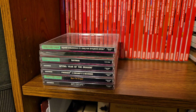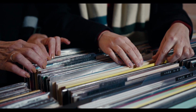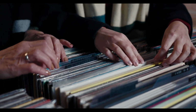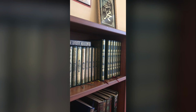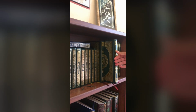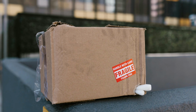And I'm gonna be real, these cases are the worst. They're called jewel cases. Movie soundtracks and albums usually come in these nowadays. They're simple, cheap, and they break like nobody's business. Seriously, when we order this stuff at the library, over half of them come in cracked or just completely broken, which means spending extra time replacing them.